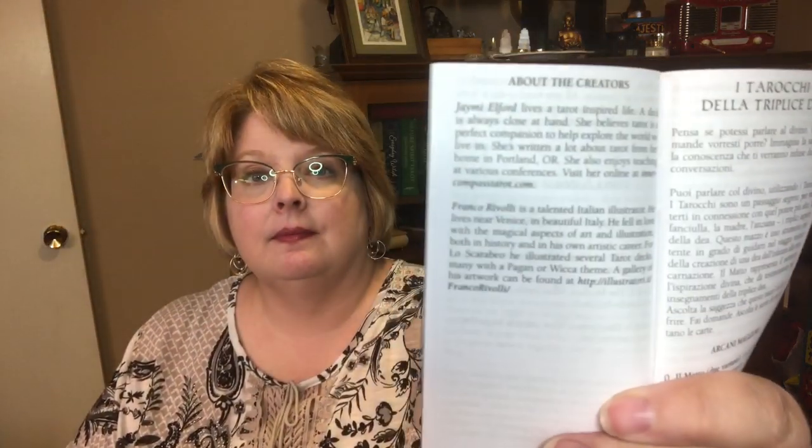And it reads so well. Even though the artwork is not my favorite style of art, the images clearly convey the message that Jamie intended for this Triple Goddess. The Little White Book is not bad. I mean, it is a Lo Scarabeo Little White Book. The English stops at page 21, 22. And I really like this deck.